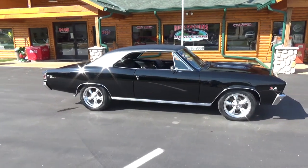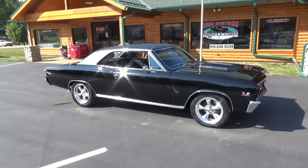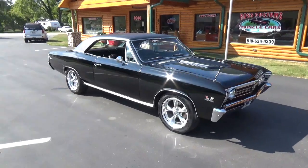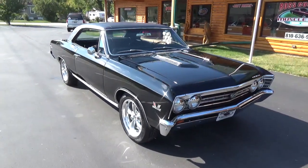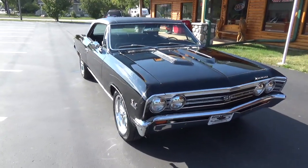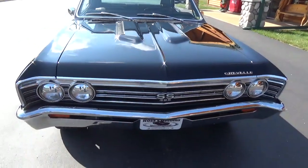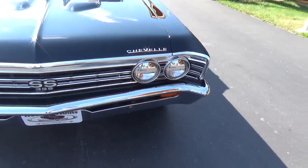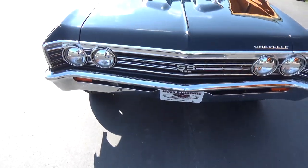Today we're checking out a super slick 67 Chevelle SS 396. Super clean car. Came out of a personal collection. It's triple black. Gorgeous, gorgeous car. So all the grille, headlight bezels, hood molding, all in excellent condition. Bumper's been re-chromed.